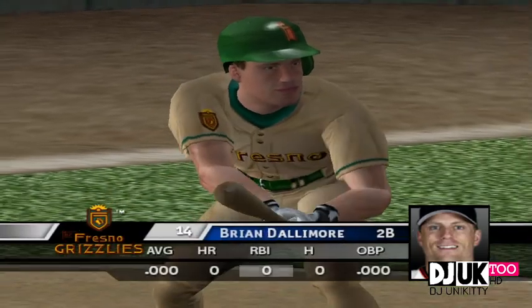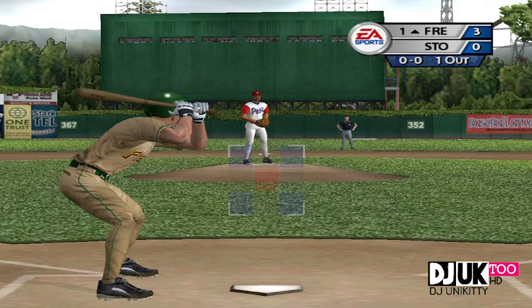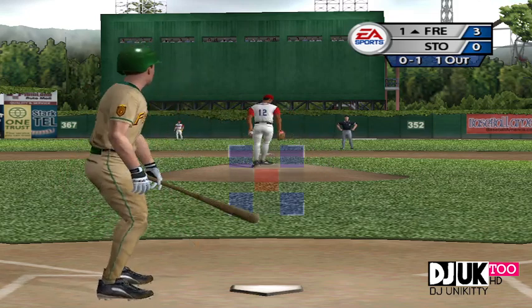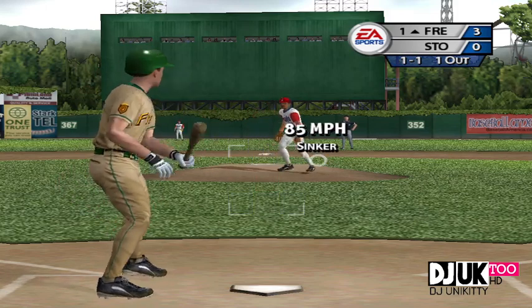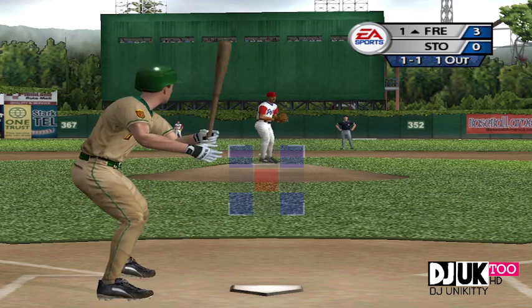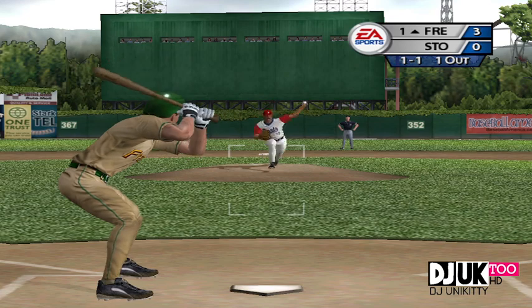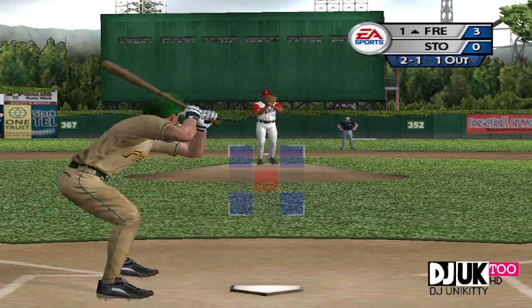Up next, Brian Dalimore. Here's a guy that understands hitting, and it shows. First pitch strike, no balls and one strike. Ball. And it's one ball and one strike. Ball. Just a bit inside to make it 2-1.